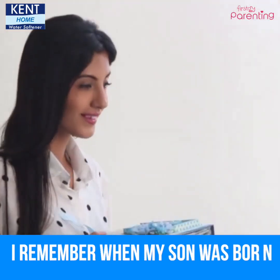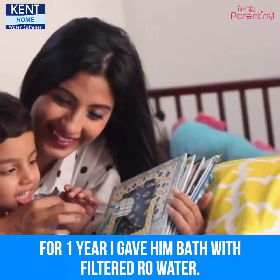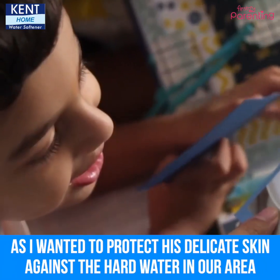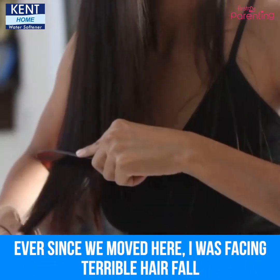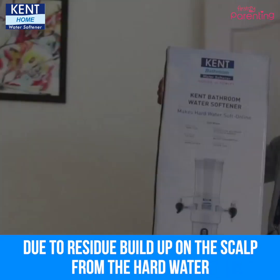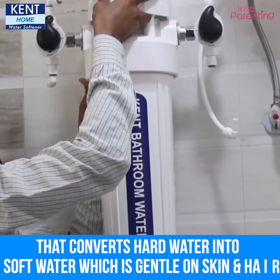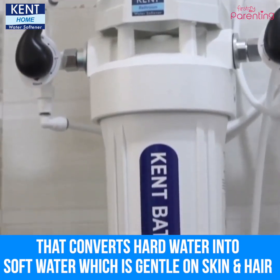I remember when my son was born, for the first year, I gave him a bath with filtered RO water as I wanted to protect his delicate skin against the hard water in our area. Ever since we moved here, I was facing terrible hair fall due to residue buildup on the scalp from hard water. I came across Kent bathroom water softeners that convert hard water into soft water, which is gentle on skin and hair.